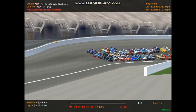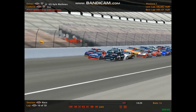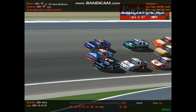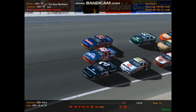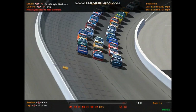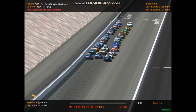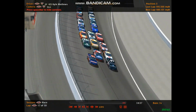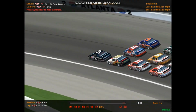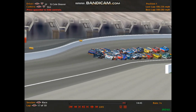But here comes car number 3, the Dale Earnhardt colors, Cole Deaver. GM Goodrich Chevrolet has the inside lane now on Matthews. And here comes Keith Batson to the low side of Matthews for second position there. That's three-wide for second place, I should say. And Fitzwater just about took that lap away from Deaver. He almost did. That was very close to the line between those front two cars.